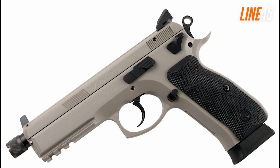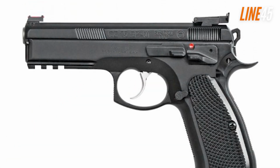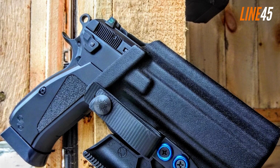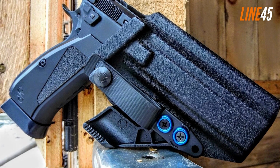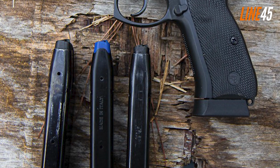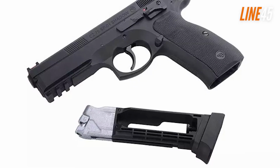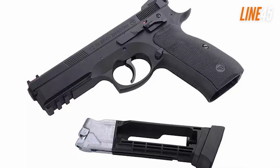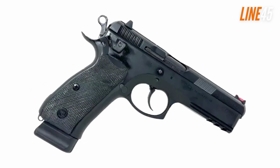Needless to say, it is reliable and offers competition-grade accuracy. Of course, it is a pistol designed for competitions, but it is also an incredible tool for self-defense. The CZ-SP01 steel frame pistol offers 17 9mm rounds with its flush-fitting magazine and 19 rounds when using its +2 extension, making it a formidable weapon suitable for duty or competition use.